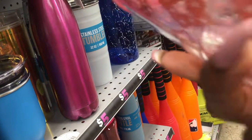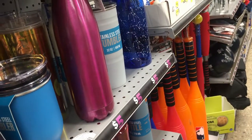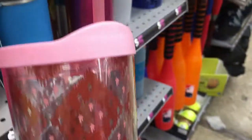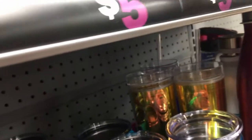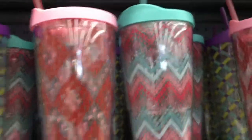How many ounces is this? Just see how many ounces it is. Okay, do I like this pink one or this blue one?